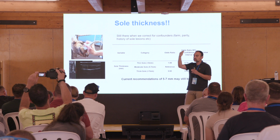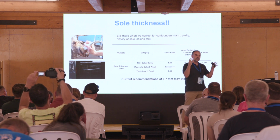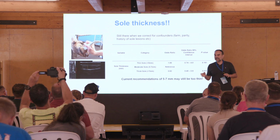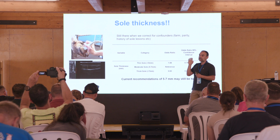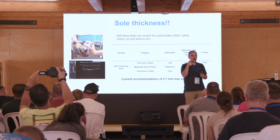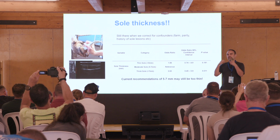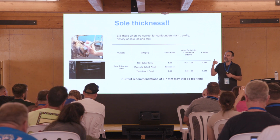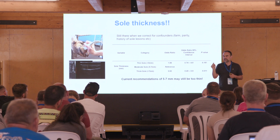Because one of the reasons we remove some of the sole thickness is because there is unbalance between the medial and the lateral claw. And I think it's important to balance them. But then maybe once we've balanced the two claws, we really respect the sole thickness and don't keep taking away because we think that we should reach this 5 or 6 millimeters.